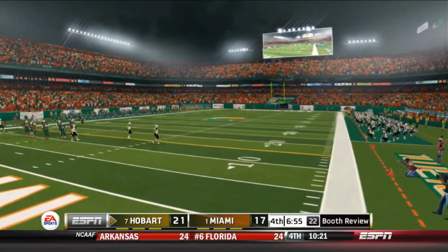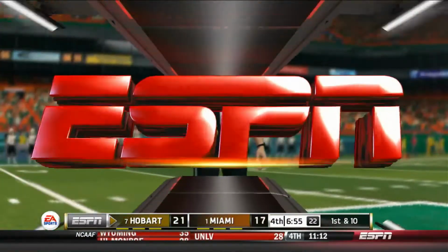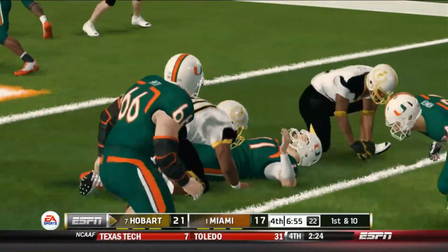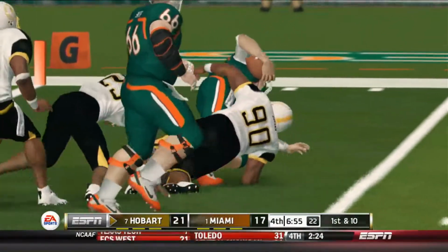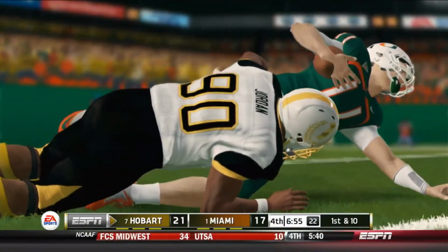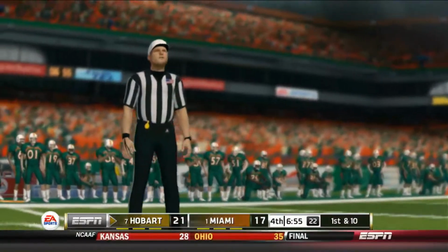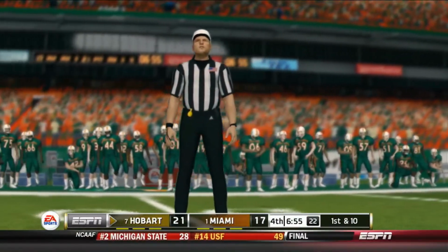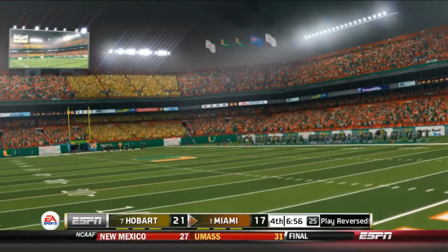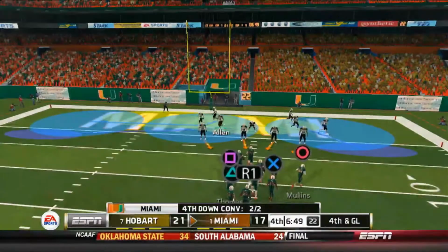So a big momentum shift could be in the making here as we take a look at the possible fumble. And the booth is going to take a few looks at this to see whether or not the ball came out before he was down. After review of the play, the ruling on the field is reversed. So after some discussion, the call on the field is reversed. So the offense will stay on the field. It's fourth down from the 2.